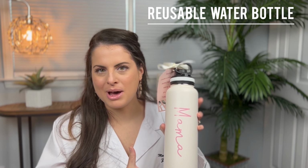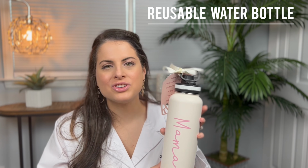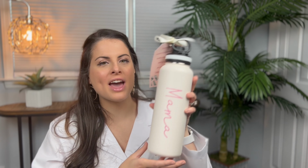The final product that I'm including in this basket for my friend that I think is so important for all mamas, no matter how you choose to feed your baby, is a good reusable water bottle. It is crucial to stay hydrated postpartum. It's good for your health, whether you're breastfeeding or not. Definitely recommend getting a really good reusable water bottle. And this is actually a 40-ounce size, and I know it looks huge, but you're actually supposed to be drinking 3 of these a day postpartum.